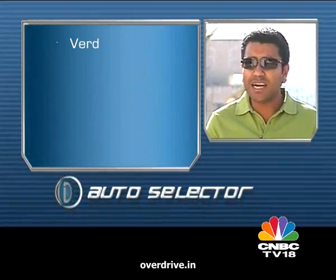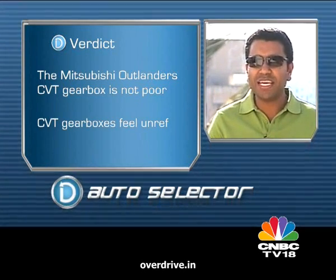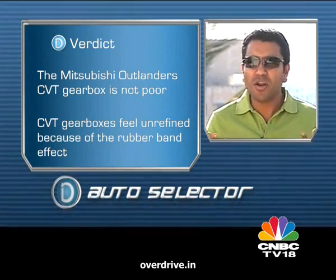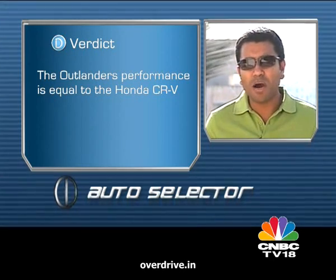Well, don't be mistaken, the CVT gearbox on the Outlander is not poor by any shot, and it is not underpowered even compared to the CR-V. Both have almost the same times. It's only the CVT gearbox, because of that rubber band effect, it feels a little unrefined. But it's purely a matter of feel. In terms of performance and outright figures, it is on par with the CR-V.